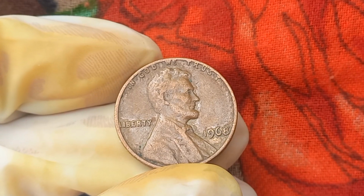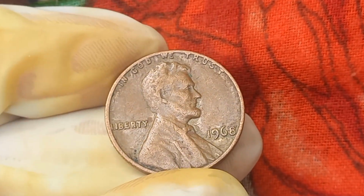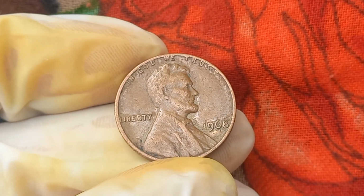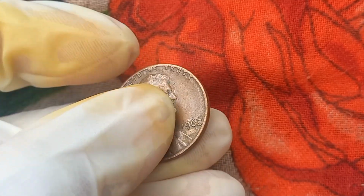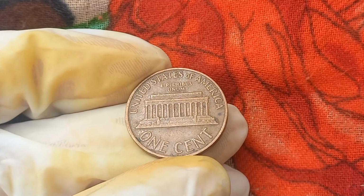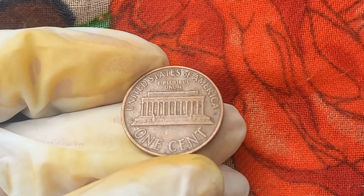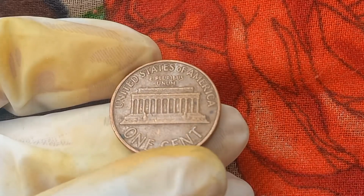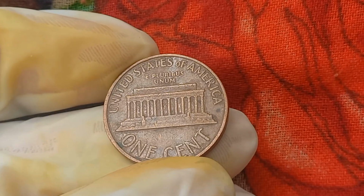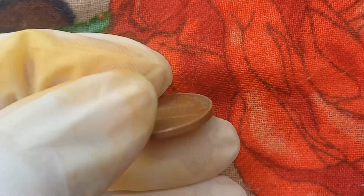Hey there, coin lovers! Have you ever come across a penny in your pocket and thought, this little thing isn't worth much? Well, think again, because that very penny might just be worth a fortune. You see, there's this rare 1968 Lincoln penny, no mint mark, that's blowing everyone's mind, and it's currently worth a whopping $1.3 million. Yes, you heard that right.